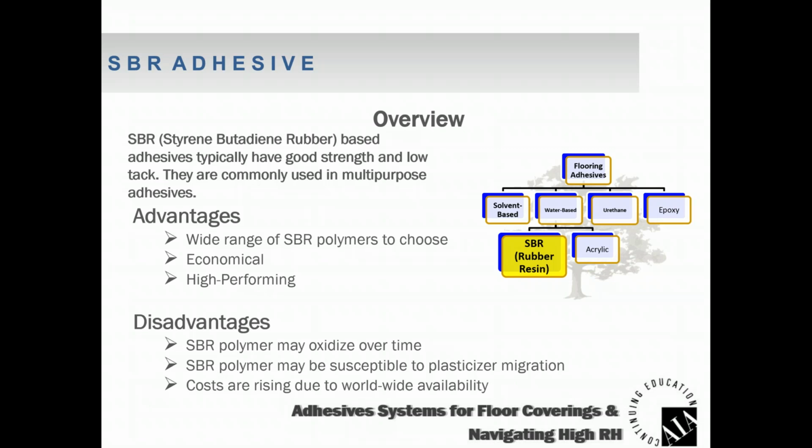Okay, so out of the waterborne adhesives, the first one we'll talk about is SBR. That's a styrene butadiene rubber emulsion, also classified as a latex adhesive. Some of the advantages with this type of resin: there's a wide range of SBR polymers to choose from, meaning depending on what you want that adhesive to be used for, there's a lot of versatility. With a wide range of polymers and good supply, it ends up being pretty economical. They're also pretty high performing materials.